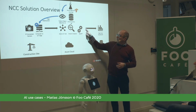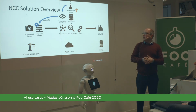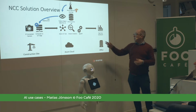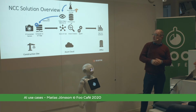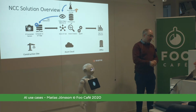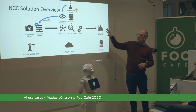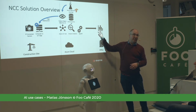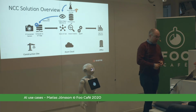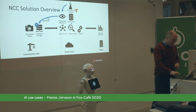Then we use a framework called SignalR that basically pushes events out to a real-time dashboard. We also use some Power BI in there as well, because if we have an incident, we may want to show the actual images coming from the camera feeds, and that's quite difficult to do in Power BI. So very briefly, this is what we have.